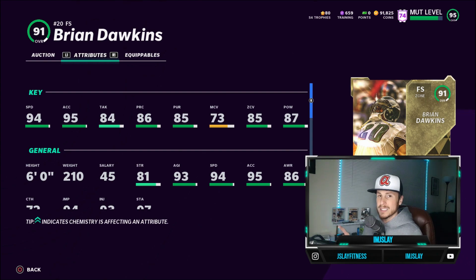So you're going to be the one that's covering this. This is definitely a user. This is not someone you want the CPU controlling. You're going to have 96 speed, 97 acceleration as the user with sprinters. That's going to make these coverage stats not really matter as much because you're going to be controlling him, right? 73 man is terrible. 85 zone is not great at all. It is going to be boosted when you're at Tier 10 lockdown, which I would recommend you guys prioritize.